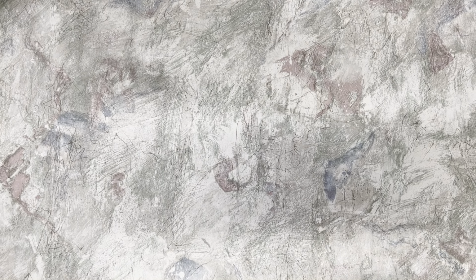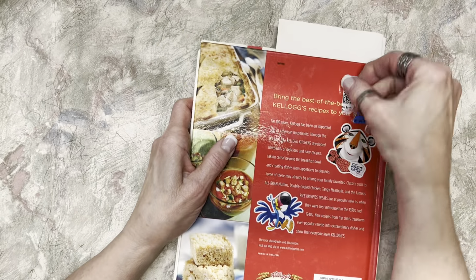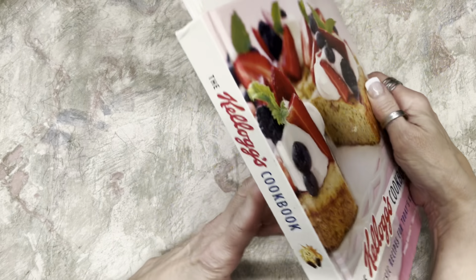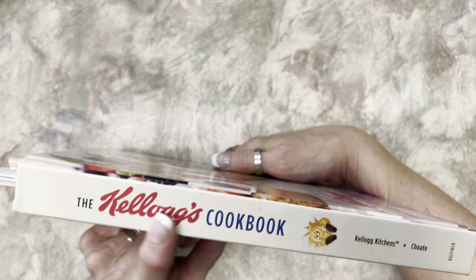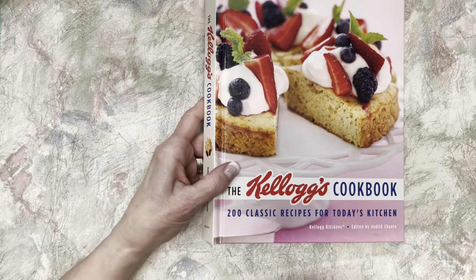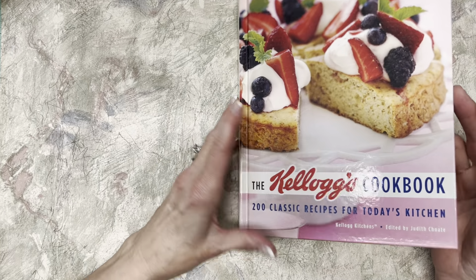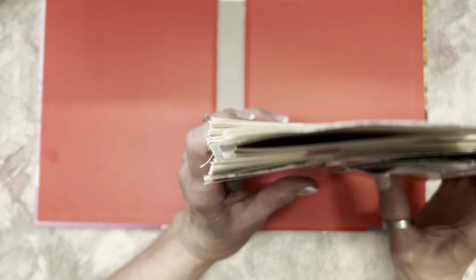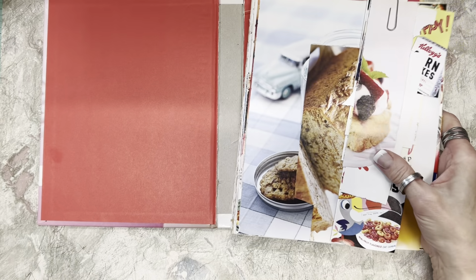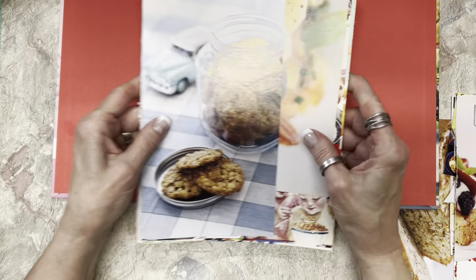But just to conclude, I will show you, if you saw a haul video that I had done some time ago, you'll know that I picked up this book. That's what I would have seen on the shelf at Value Village. Not an old book at all, but one of those retrospective books where they would have covered their history. Anyway, what I had done was obviously deconstruct it because the cover is great and it could be used for something at some point.